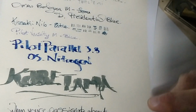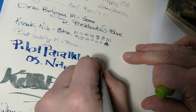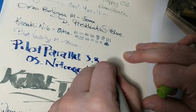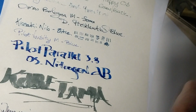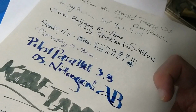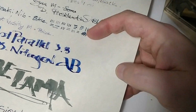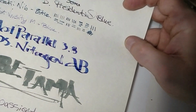Wrong nib. Unseals are easier when you're left-handed. I'm doing that because it's harder to judge the sheen there. A little more concrete. Yeah, this is going to sheen better. You can already see it coming up. A little bit more for me than for you with the camera, but it's there.